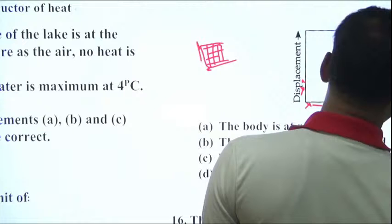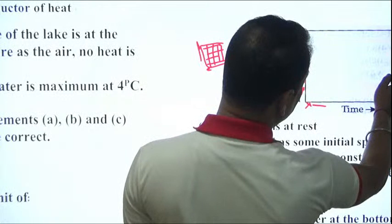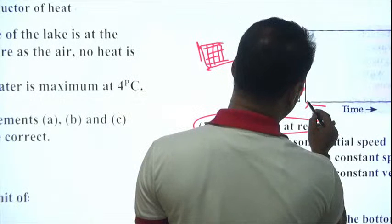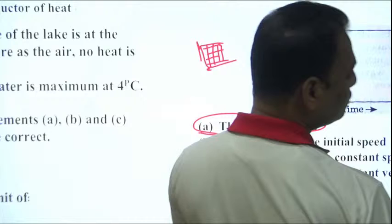A, the body is at rest. The body has some initial speed. The body moves with constant speed. The body moves with constant velocity. Here the displacement and the time are not given, so the body hasn't started anything or didn't move. That means the body is at rest. Simple. But if it were given that some work is done in 5 hours and the displacement is in kilometers, then you would have to find the speed from distance and time. So the body is at rest.